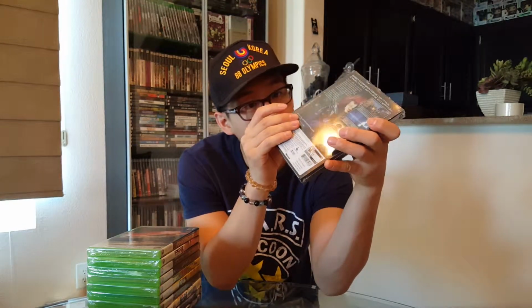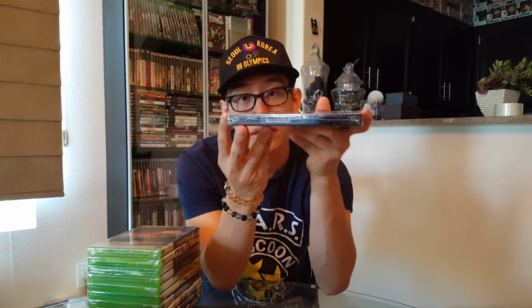This one still has the security stickers on there and everything. This was another one of those launch titles, but it's good to have. I don't think there's too many sealed copies of this game. Or maybe there is. So, another game. Oh my goodness. Ridge Racer 6. Oh my god. I remember this game was like one of the best arcade racers around.